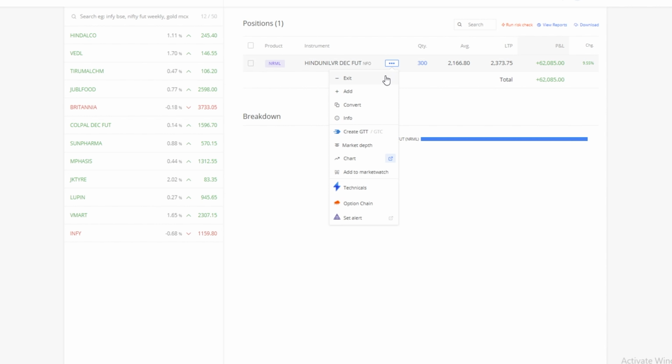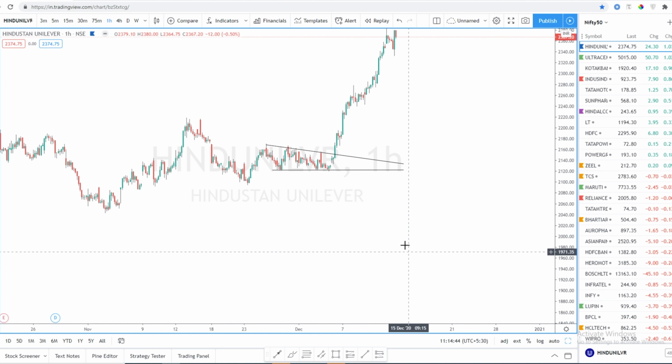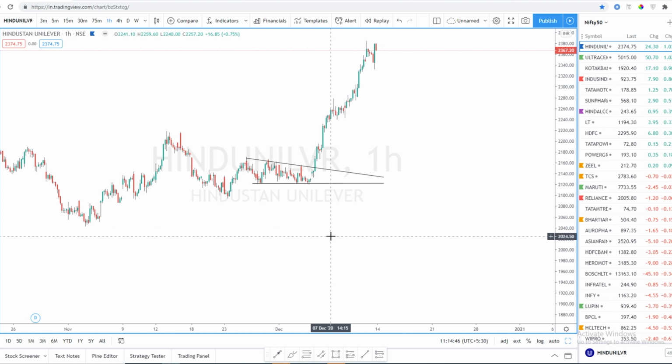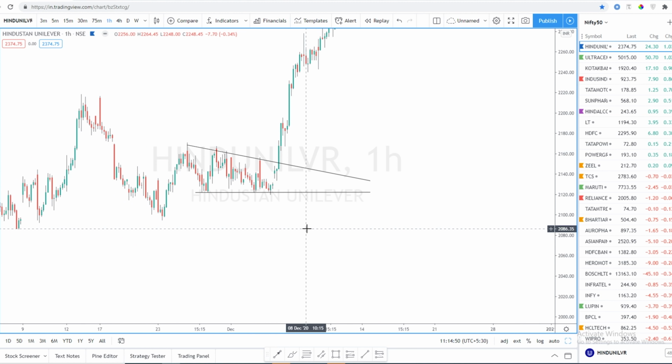Hello friends, so right after I recorded this video, my profit in Hindustan Unilever has just increased to 61,800, and so the risk reward ratio has also significantly increased. So I'll just explain to you how I took this trade. It's a very simple 1 hour time frame pattern breakout.